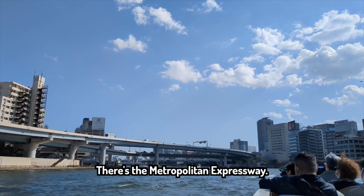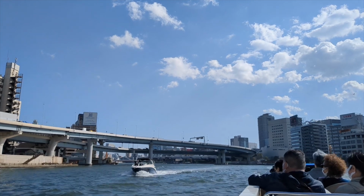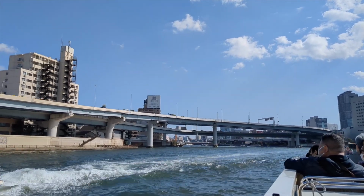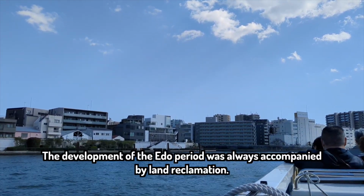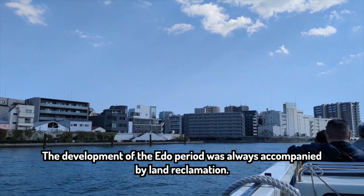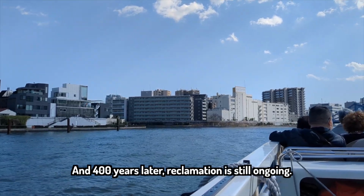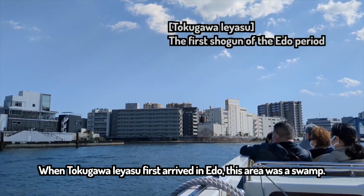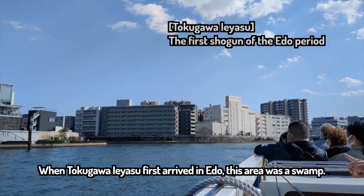There's the Metropolitan Expressway. It's a real Gran Turismo world. The development of the Edo period was always accompanied by land reclamation. And 400 years later, reclamation is still ongoing. When Tokugawa Ieyasu first arrived in Edo, this area was a swamp.